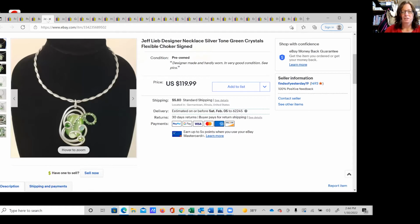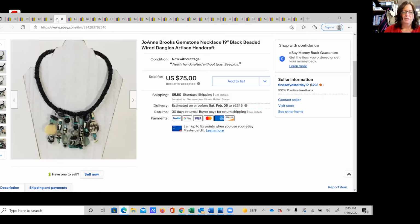This next one, well, actually the next two are both artist necklaces that I bought at an estate sale, where this lady must have collected several different artists' jewelry, or she had a store that she sold this jewelry in, and I don't know why she ended up with it then. But this piece was a handmade piece by Jeff Lieb, and it sold for $119 with free shipping. And I sold this one on Poshmark, and my profit after Poshmark's fees was $67.74. So you definitely want to keep your eye out for artist-made necklaces.